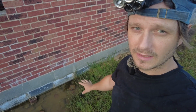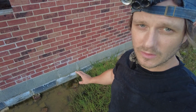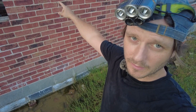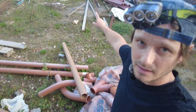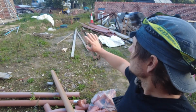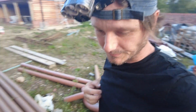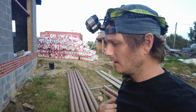This side would need to be about 200 to 300 mil lower than the end of the pipe up there, and then I've got a gradual downhill, putting a land drain, and then I can trench it all the way over there out to where my drainage is, because that goes out to the ditch. I think that's the solution.